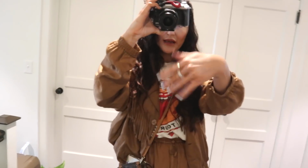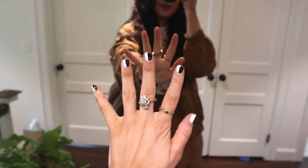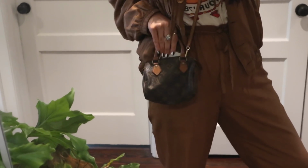And I'm just wearing some rings, and you guys check out this manicure. I mean, I'm pretty impressed with myself. I did that myself. I'd wear normal sneakers with this. I just didn't realize I didn't have any shoes on. Then for my bag, I'm just using my cute little crossbody miniature Louis Vuitton, yeah, relaxing Monday outfit. Yay.